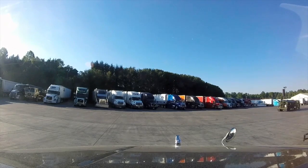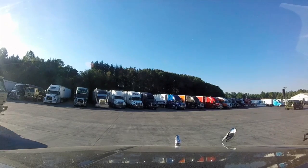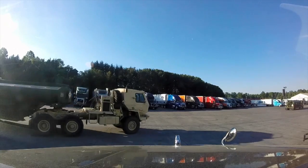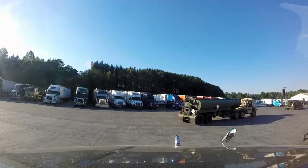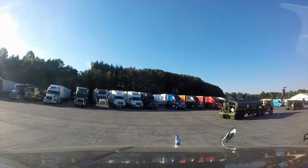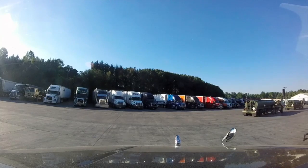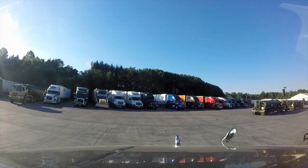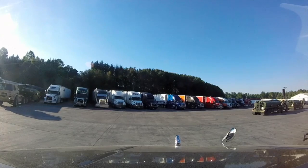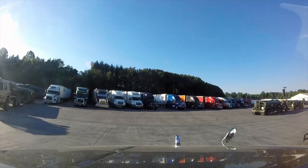And this is what happens when you sleep too long. I thought I would beat these guys, but actually it's only 10 to 8. It's 10 to 8 on a Sunday, and they're building a convoy, and most trucks are already out of their parking spaces. But I'm just showing it to you guys because, of course, the light is much better in the morning.